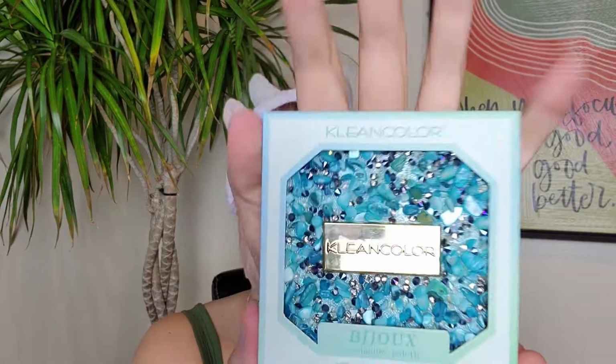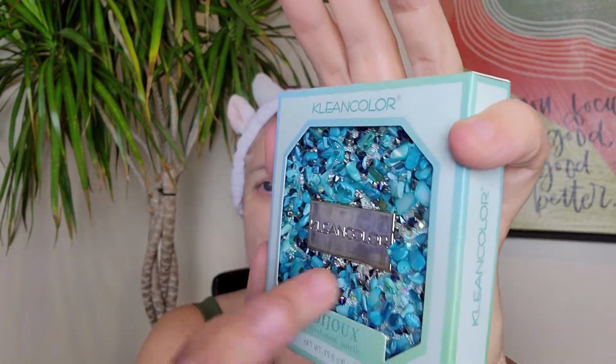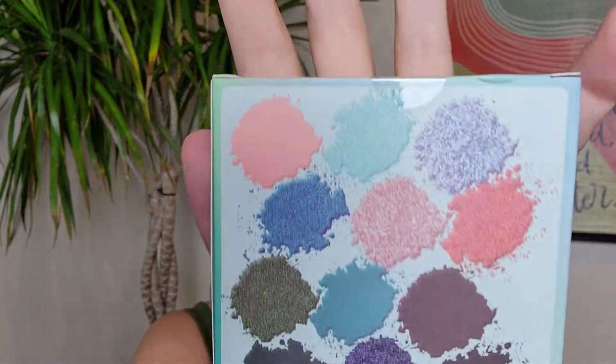Sorry, a little passionate. And then the last thing that we have is by Clean Color. It is a Bijou eyeshadow palette. Look at this. It's like stones. Can you guys see the texture on that? That is gorgeous. And it's really heavy too. There's the colors.